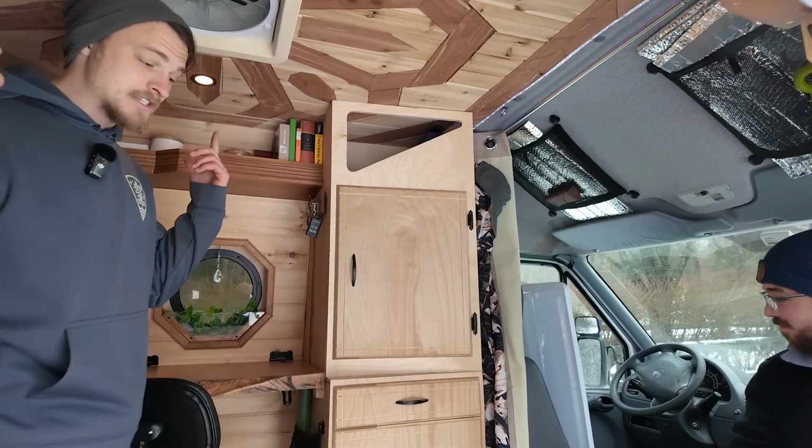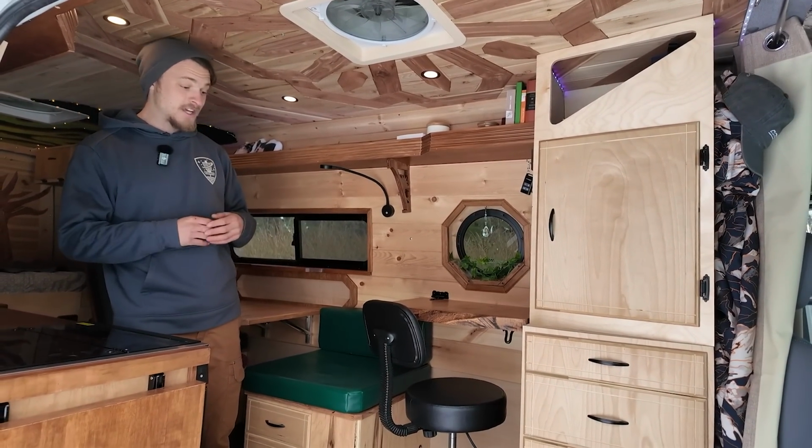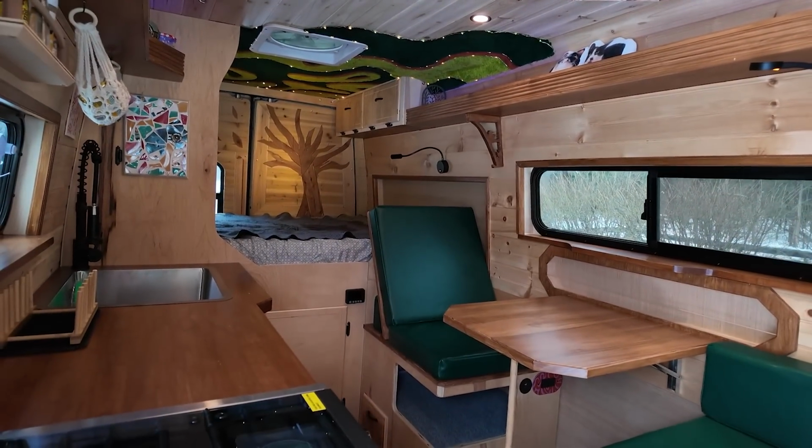And this is the rest of the layout. It's pretty crazy. We have a desk, a workspace, there's a hidden toilet, a hidden shower, a dinette, a double bed, a big old galley kitchen, and even an oven and a hammock.